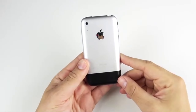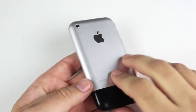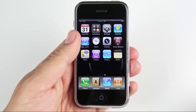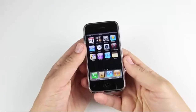It's been 11 years since the introduction of the very first iPhone. This is the iPhone 1, or the first generation iPhone, if you want to correct me there. And you can slide to unlock and you can see it still boots up and it still works to this day.